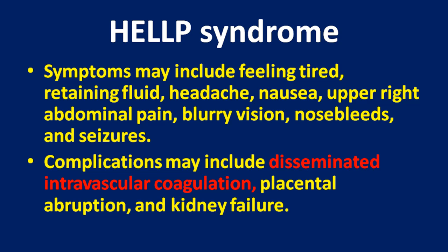DIC we have seen in the previous slide. It is a dangerous condition. So the DIC can occur as a complication of HELLP syndrome.